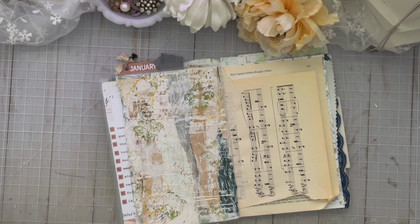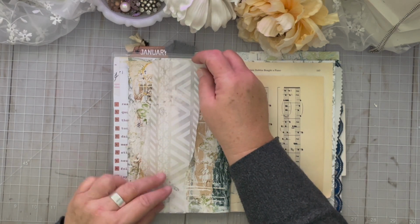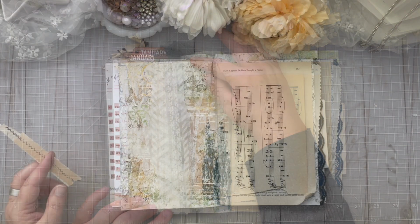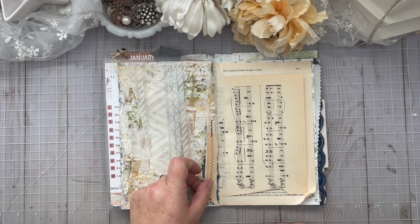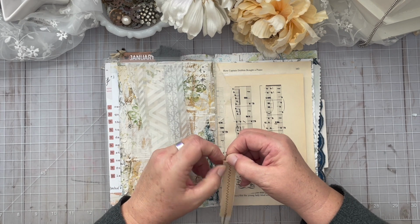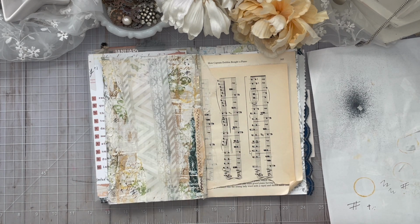Okay, I think that's good for now. Okay, good. All right, so now I'm gonna add this, just kind of like that over the top. All right, so I still feel like this is really dark right here. I was thinking of maybe adding something here. All right, and I just added a couple little marks here. All right, I'm happy with that.